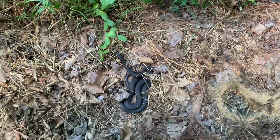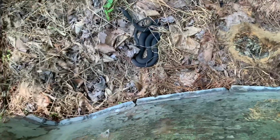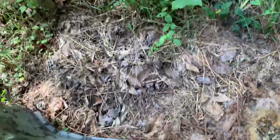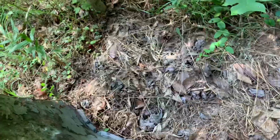All right, so here's a sheet of tin. Do a live flip. And there is a big black racer. Well, there he went. I missed him. So, I don't see anything else under this sheet of tin. Put it down and keep on going.